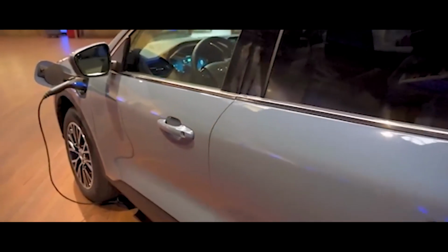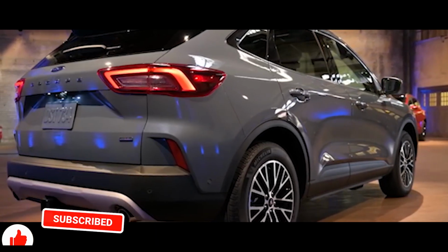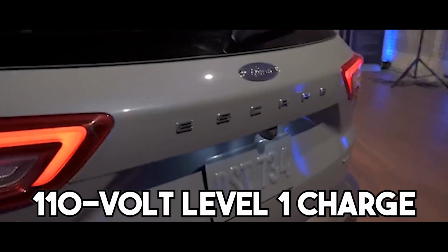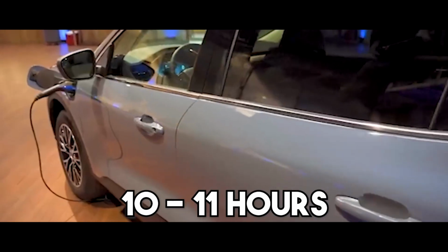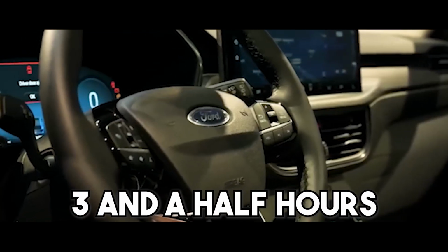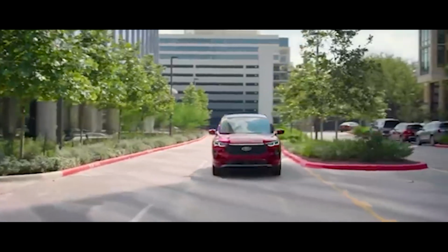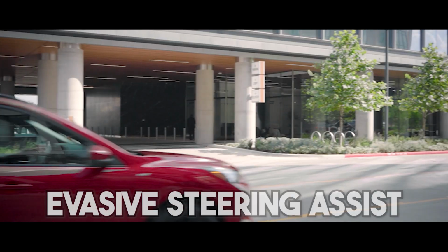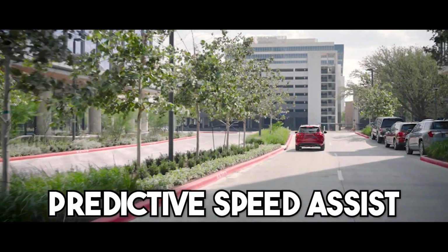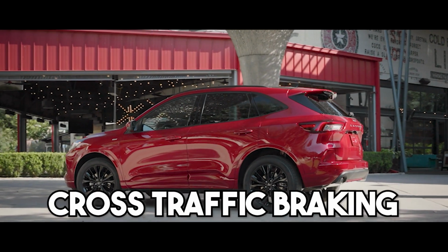According to the EPA, the Escape PHEV will be able to travel up to 37 miles without using any gasoline. The battery will require some time to fully charge. A 110-volt level 1 charge will take approximately 10 to 11 hours, and a 240-volt level 2 charge will take approximately 3.5 hours. The Ford Escape is now available with a wide range of safety technology, depending on the trim level and the option selected, including evasive steering assist, adaptive cruise control with stop and go, predictive speed assist, a 360-degree camera, rear parking sensors, and cross-traffic braking.